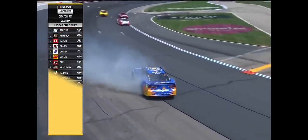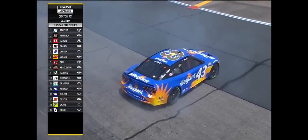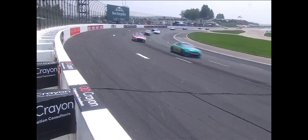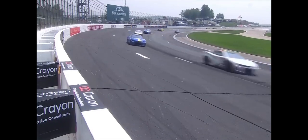Eric Jones is going around in turn 4. He got into the wall just a little bit in the middle of the corner. Let's take a look at what happened to the 43. He's also running that really high entry we've seen drivers run today. He was 24th when this happened.